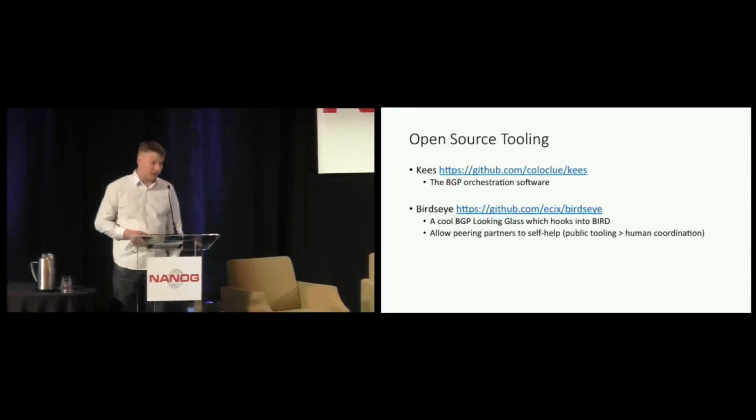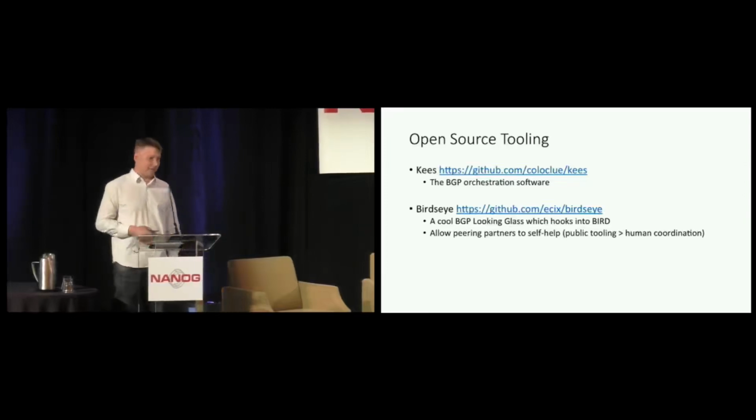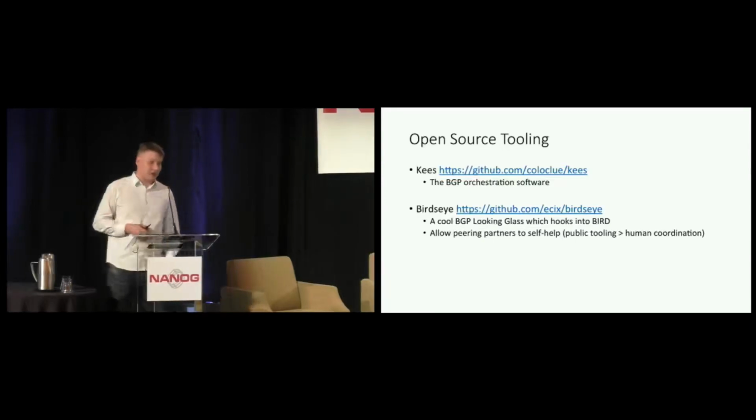All of this is on GitHub. We call this system Kees, which is a very, very old-fashioned traditional Dutch name. It doesn't have any meaning though. This software is not something you can just clone and deploy in your own network. The reason I put it online is just as a proof of concept or demo. This is one approach to automate peering operations. It does a little bit more than just the peering. It also helps set static routes to the members of the association, or it helps arrange BGP sessions with people that are downstreams of ColoClue.